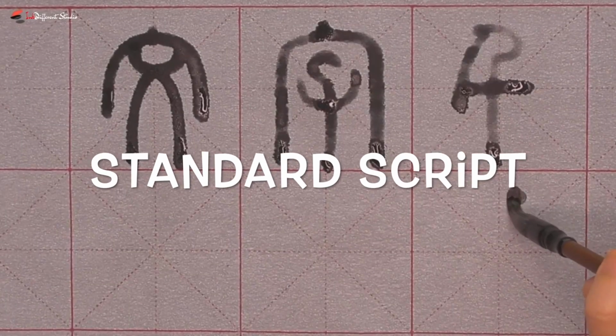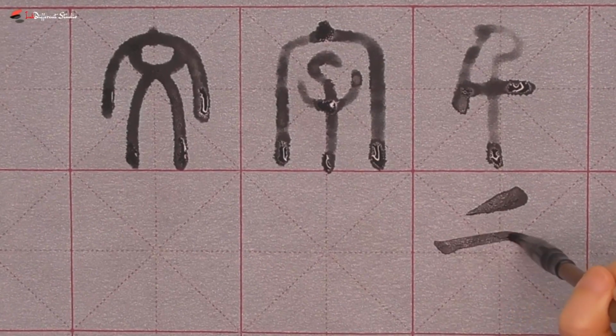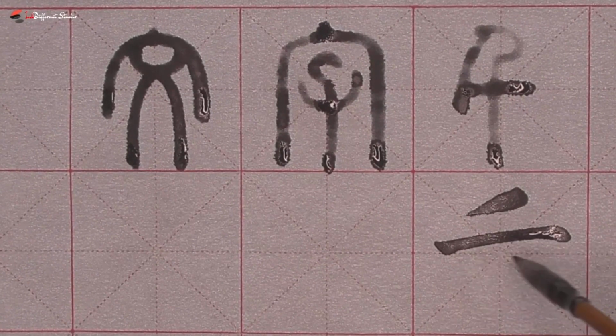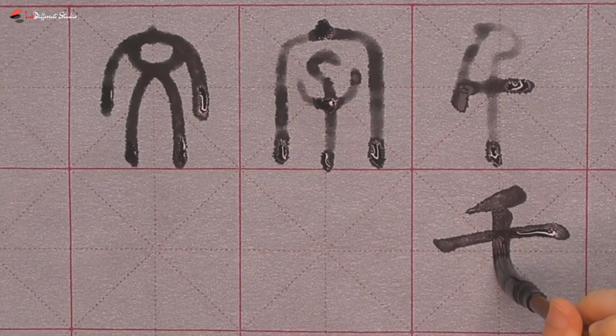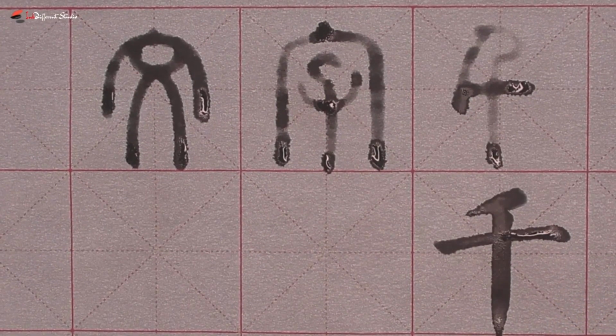Now let's go back to the water writing cloth and practice the regular script of these 3 characters. After the left sweep, there is a long horizontal line, but the horizontal lines are never completely horizontal. They always go upwards. The last stroke is a vertical line that has a needle on the bottom.